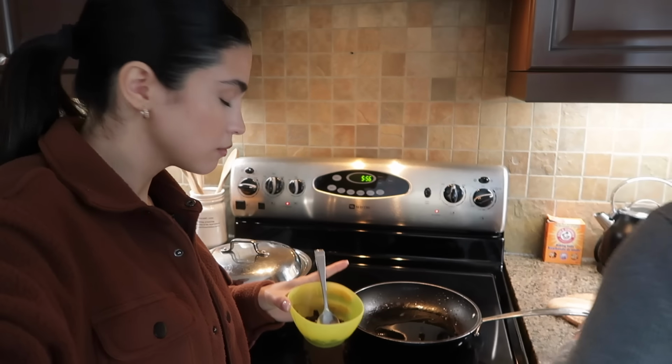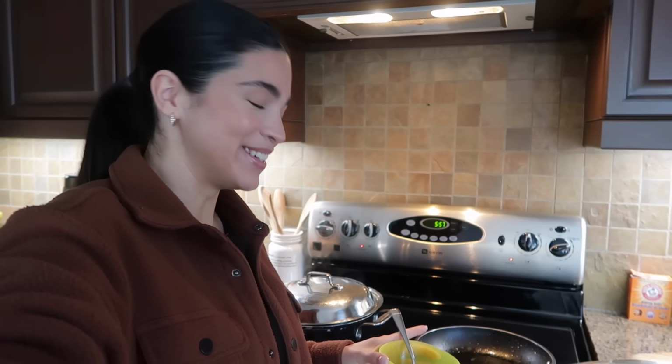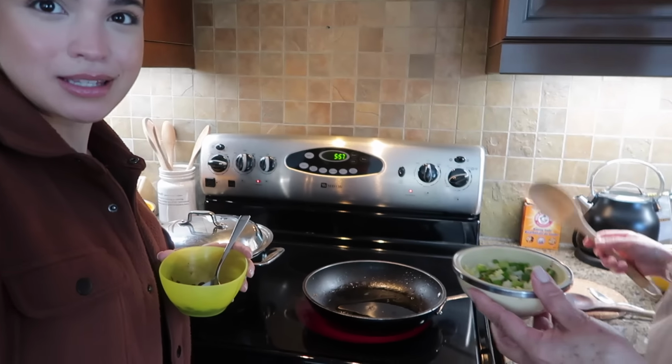Okay, we've got a little, my English is failing me right now. Un sartén con aceite. I don't know the English. A pan with oil. I like to use half vegetable oil and half olive oil, but you can use whatever type of oil you want. I'm just going to add the onions in there first.